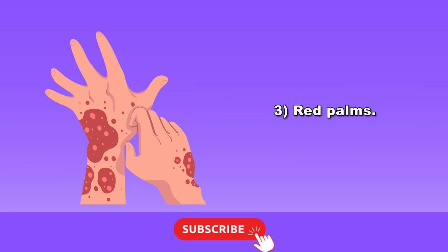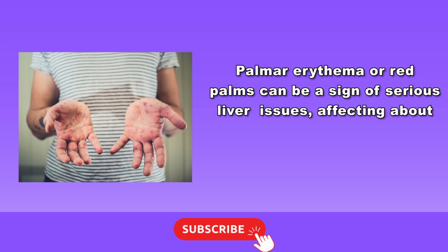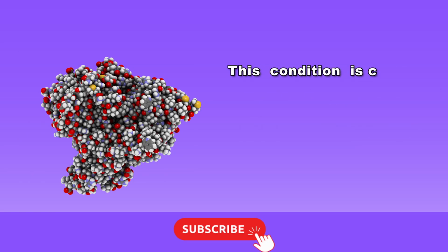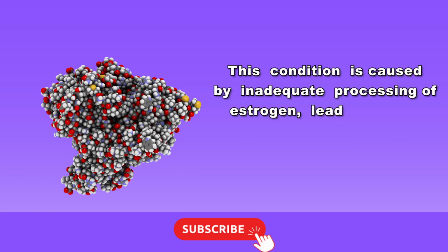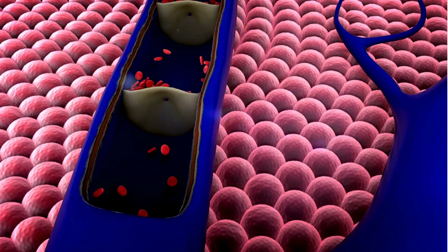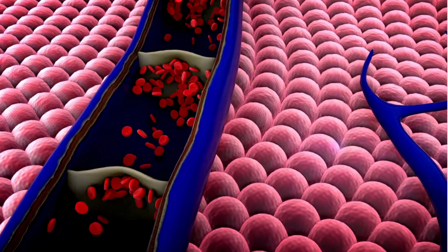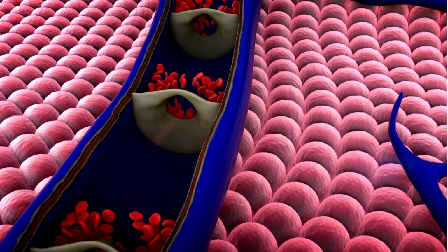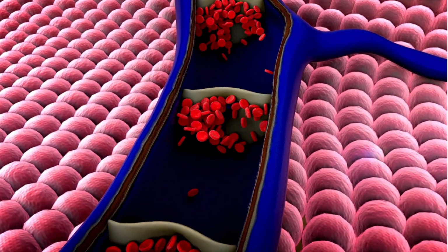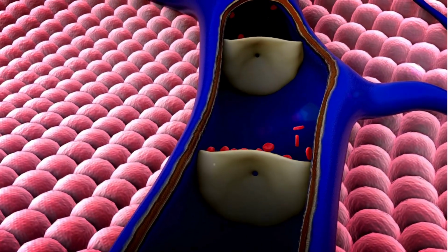Third point, red palms. Palmar erythema or red palms can be a sign of serious liver issues, affecting about 25% of patients. This condition is caused by inadequate processing of estrogen, leading to the dilation of capillaries in the hands. Palmar erythema appears as reddish spots on the palms and fingertips in people with liver cirrhosis and can also be observed in pregnant women, patients with rheumatoid arthritis, lung diseases, and subacute bacterial endocarditis.